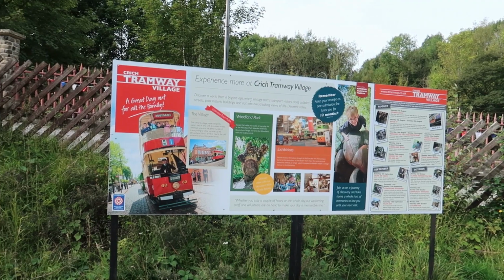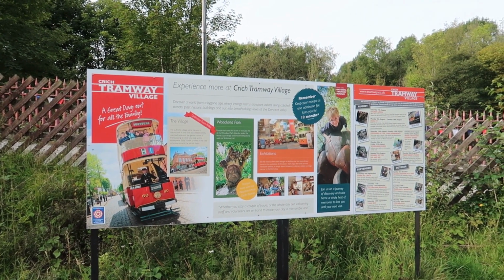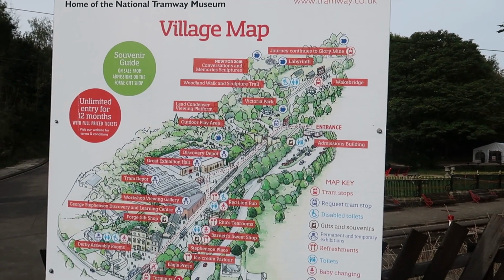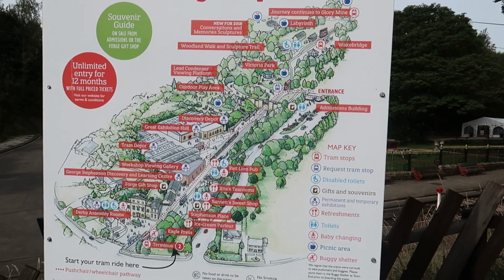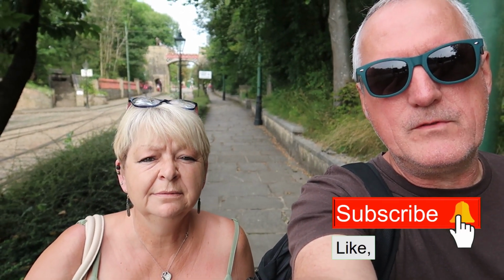Crich Tramway Museum. So, as the title says, it's trams. You can ride the trams, and they've got a couple of old buildings. It's working buildings, though, I think. It's bigger shops and things, and the forge and stuff. So let's have a look, see what it's about, see if it was worth a stop.